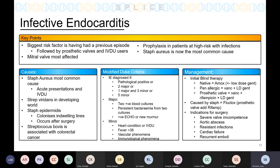Is there anything I want to particularly say? It does come up in exams. I think learning Duke's criteria is definitely important. I seem to remember that coming up. And they do ask about the management. I think there was a question on it, I might have been wrong, I'll have to double check with the guys. But I thought I put initial blind therapy down there for you. I honestly don't know what to say. I think it's a tough question if they gave it to you. I wouldn't worry about it too much. But definitely learn Duke's criteria.